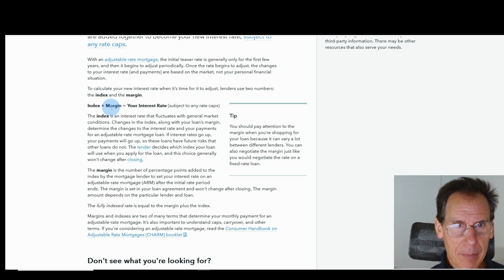On the flip side, here's the double-edged sword: the lowest this could go. They're going to have a base, okay? And the index can't go any lower than 0. You can't go negative. That's the double-edged sword: it can go up to 10, but it can't go any lower than 0. And most likely, they'll put a floor. It's called a floor. You're going to have a cap and a floor. They'll probably put a floor at 2% because there's not a lender out there that's going to work for nothing.